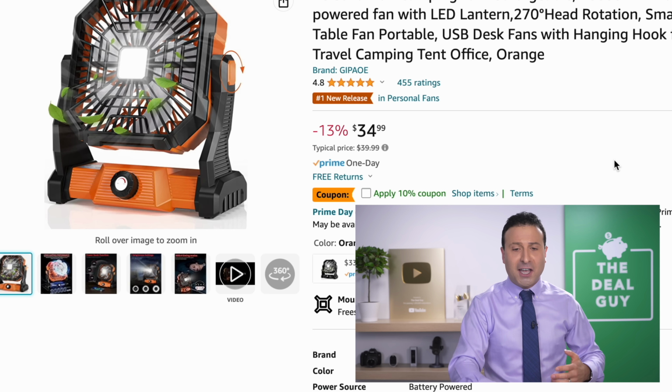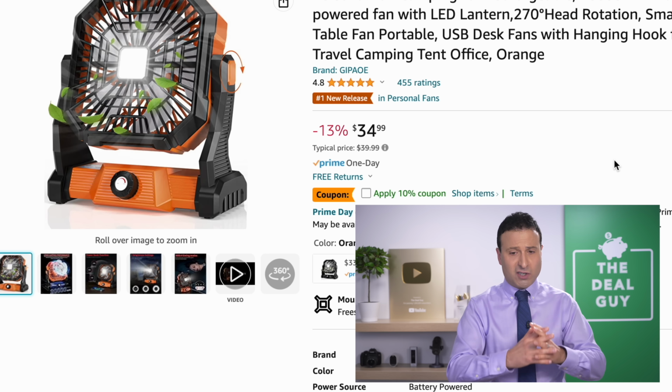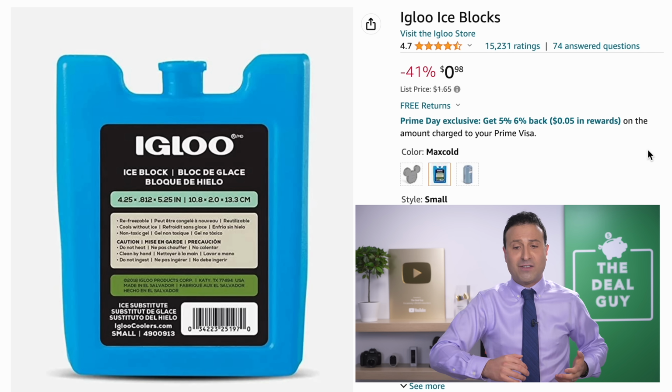I love that. The construction site ready, great for camping, great for so many other emergency uses, is a rechargeable portable fan with built-in power bank and light. Make sure you apply that 10% off coupon on top of the $35 price.